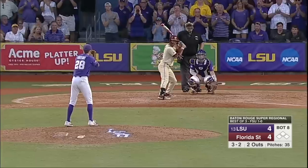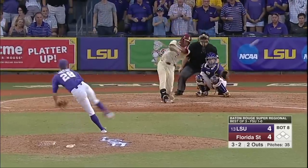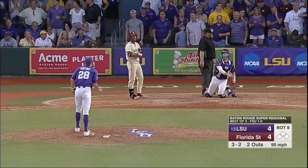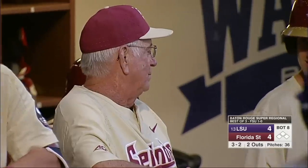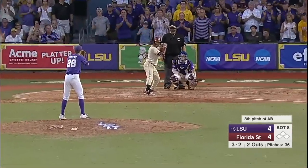Collected his thoughts in the back of the mound. Now ready to go again. He's seen three consecutive fastballs where he's fouled them off. He's starting to catch up to it. Has to be very careful right here that one of those fastballs does not leak on the inside part of the plate for the Sabres with the wind blowing out to right.